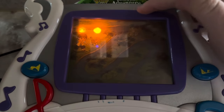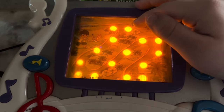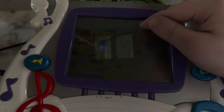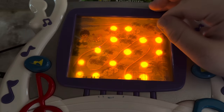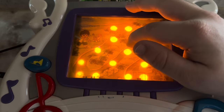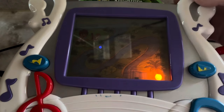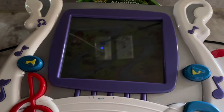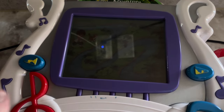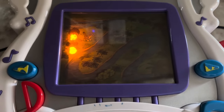Anna the anaconda needs our help. She needs to stay cool in the shade until the day is done. We need to help her swim over to the other anacondas. Press the question mark button. Follow the light.